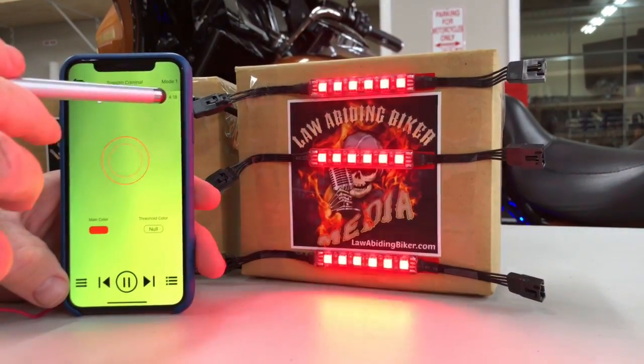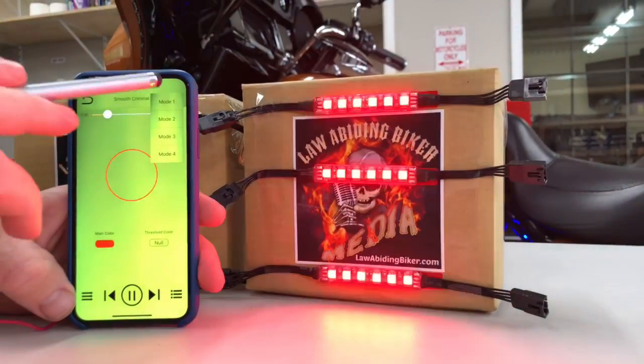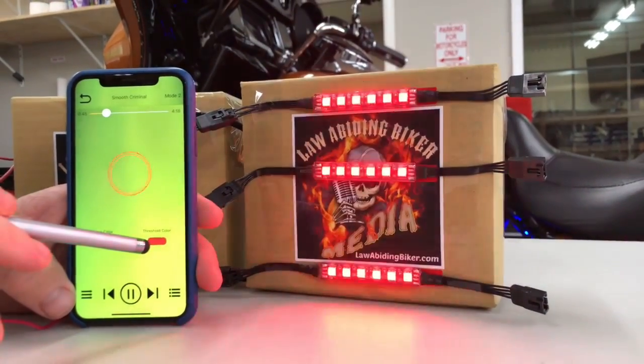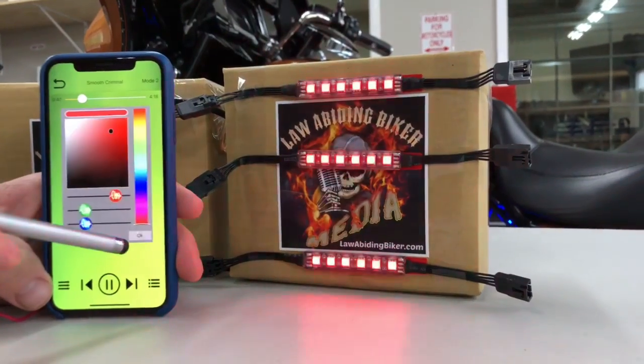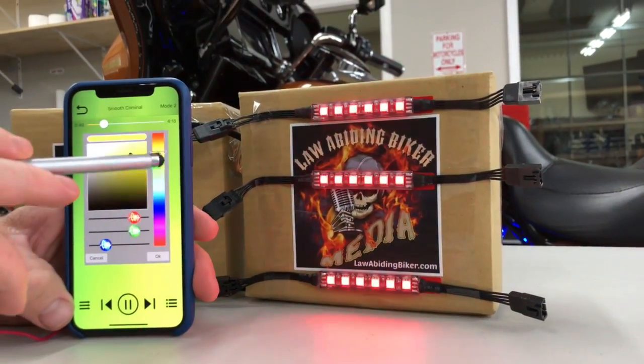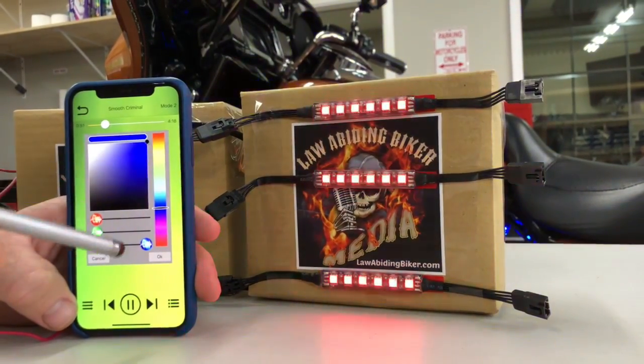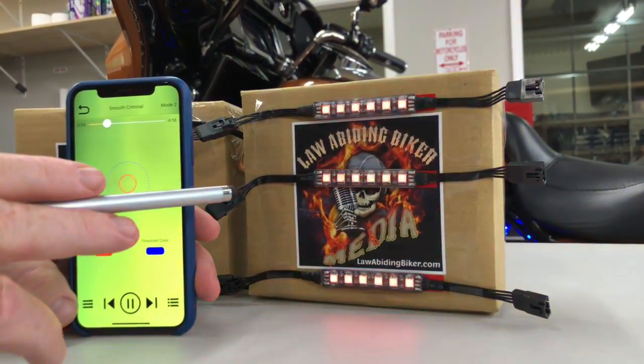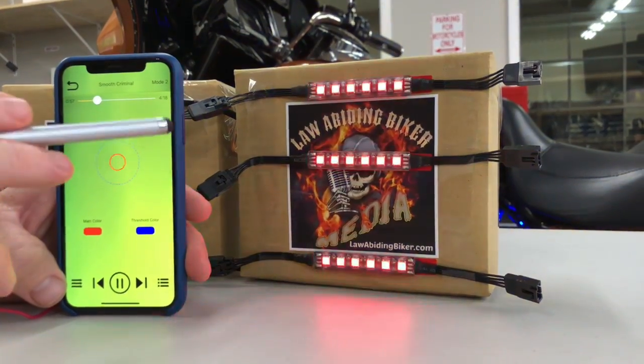Now, you've got different modes. I can change the mode up here in the corner. I'm going to go to mode 2. You see this lit up at threshold color. So what threshold color is, I'm going to change that right now, and I'm going to change it down here. I like blue for threshold. Hit OK, it's changed threshold. So now the music is bumping to red, but when it hits a certain threshold, it's going to turn blue.